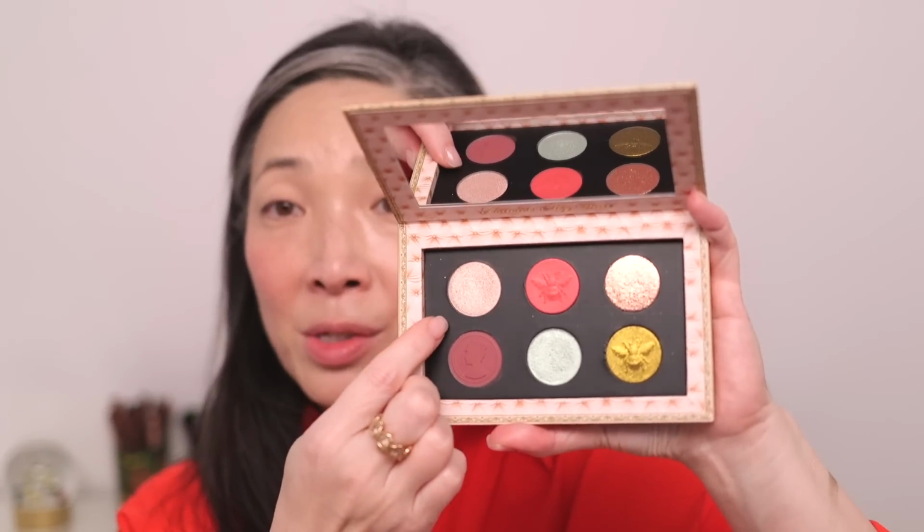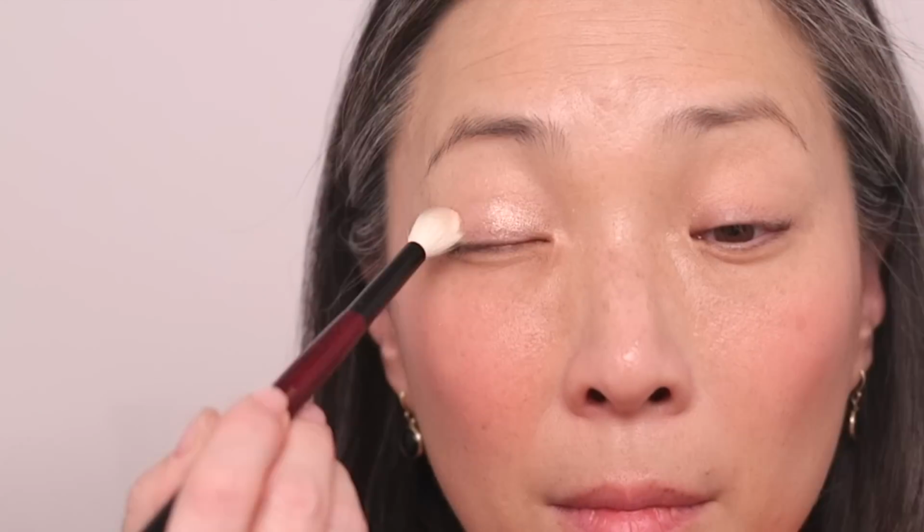I guess I'll start with this shade right here. I'm gonna start putting that into the inner corner of my eyes.